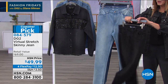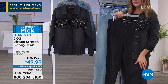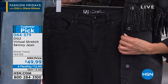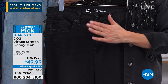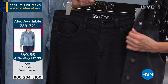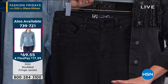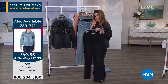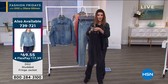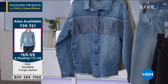We've got hundreds of you on the phone. So far, black is the number one color of the night. And I think if you're getting the fringe jacket tonight, and I know hundreds of you already placed your order on the jacket, you might want to get a denim jean without a fringe as well. So that way you can mix it up a little bit, maybe wear the fringe on the top and keep a jean nice and basic and solid on the bottom. So the black jean, a perfect match to the black jacket. By the way, this jacket might be gone quickly with a lot of colors and sizes.